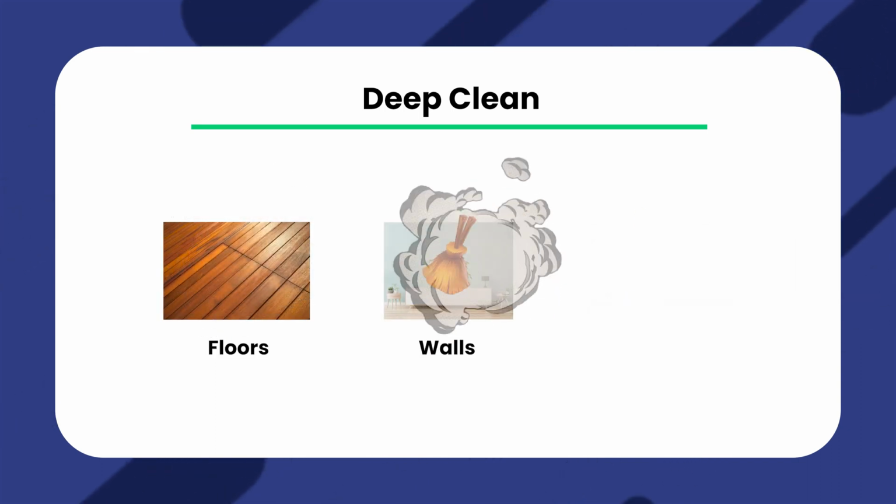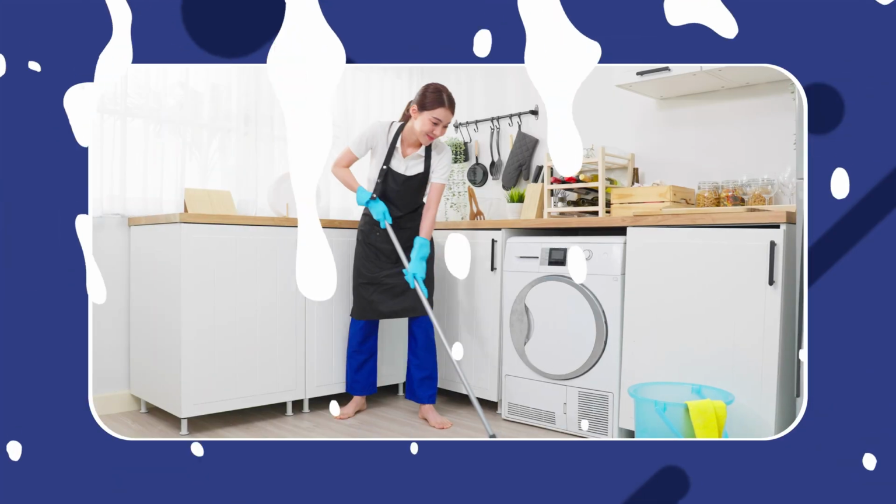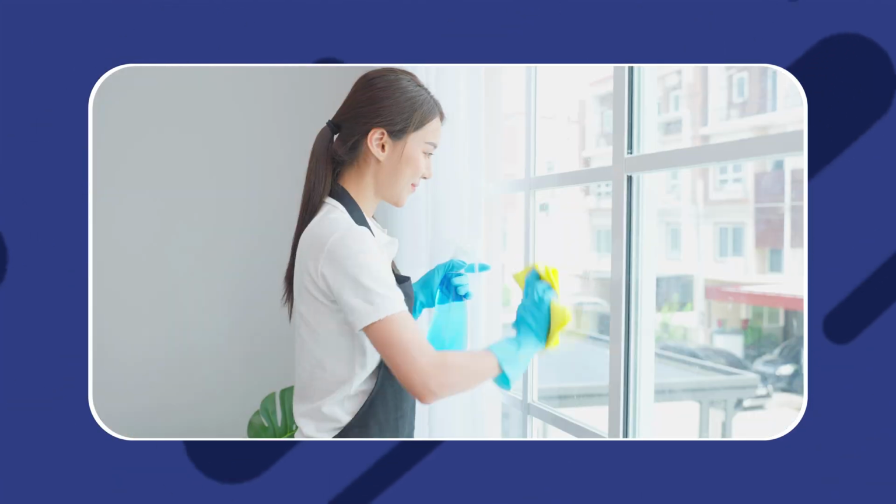The most notable parts of the rental property to be cleaned are the floors, walls, and ceilings. This deep cleaning, especially carpet cleaning, can be a real hassle. This is why many property managers choose to go with a cleaning company to take care of it. A cleaning service will typically take care of these parts as well as most of the other things on this list.